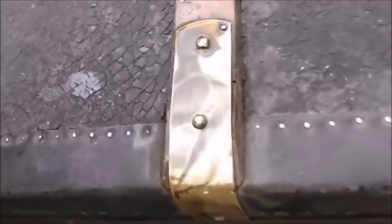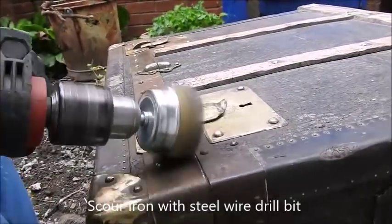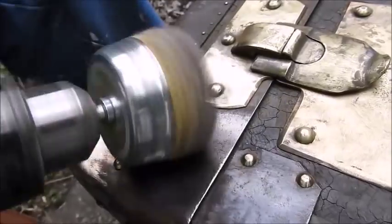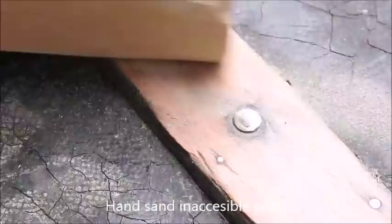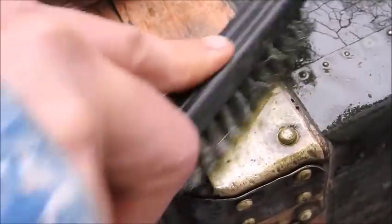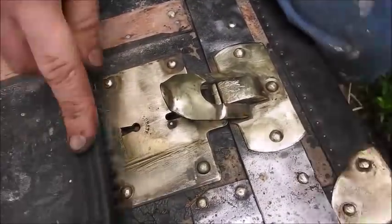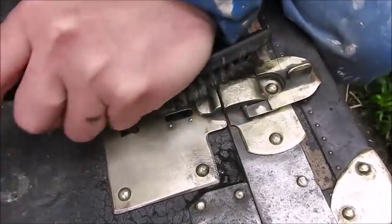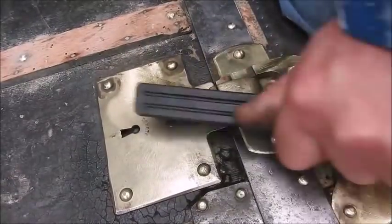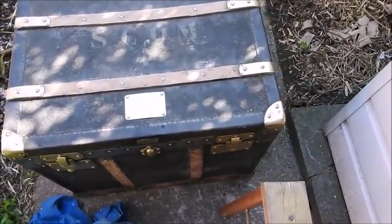Amazing work. We finish all the abrasion and sanding, looking nice.